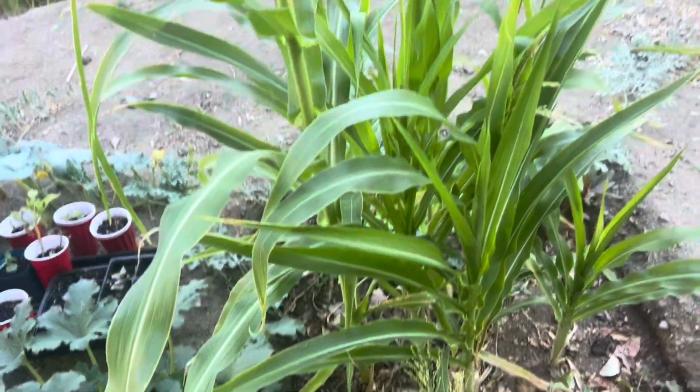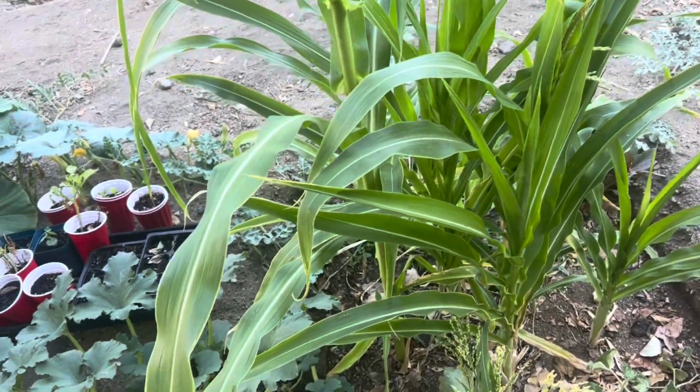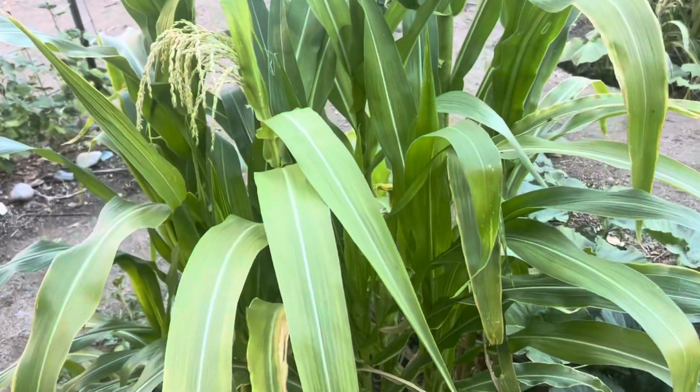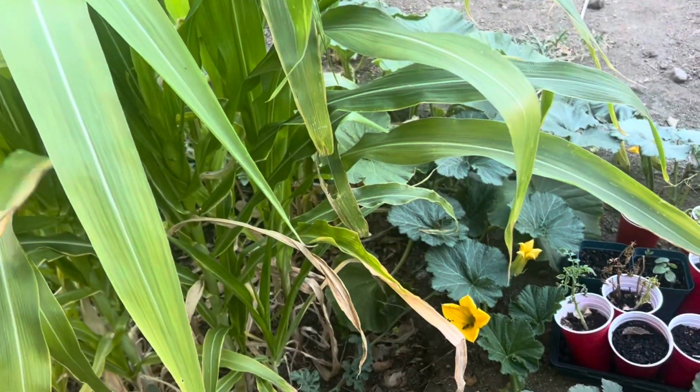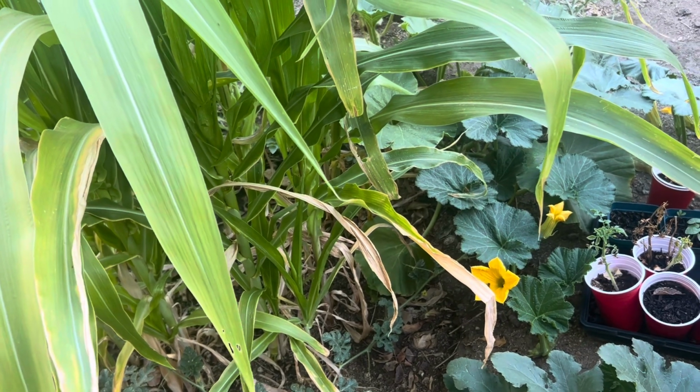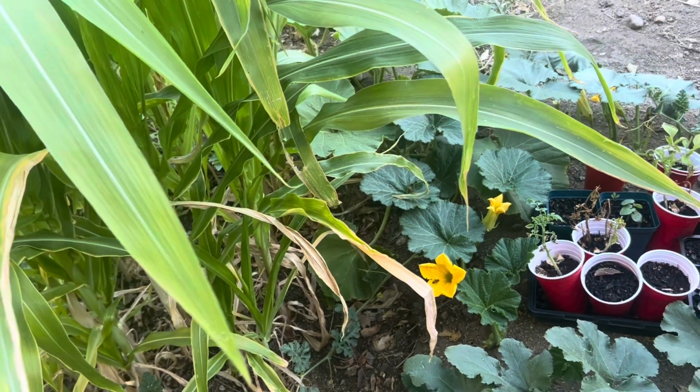So these beds are 3 sisters. And what happens with 3 sisters is you grow corn as the first sister, and as the corn gets going, you add squash and or melons, and then beans. So the squash and or melons ramble around, and the beans climb up.